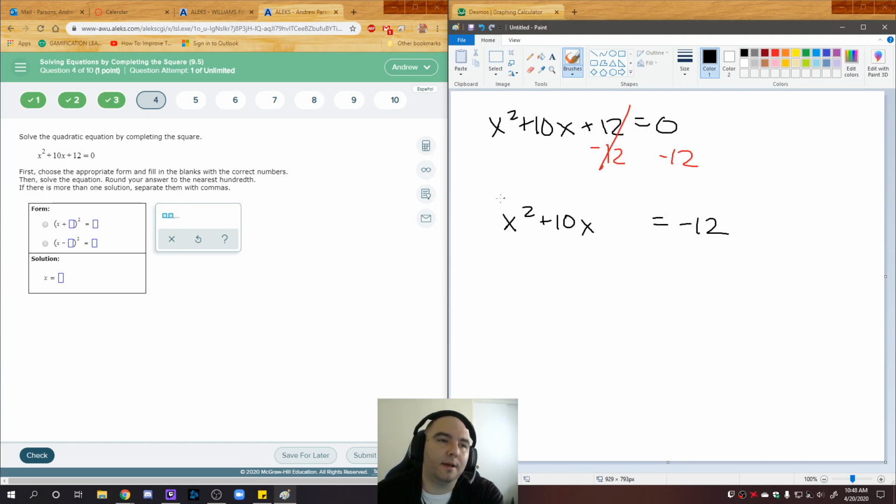Now here's the problem. I can't factor this, but I want to factor it. So the question is, what can I add to make this something I could factor? Well, here's what we can do. Complete the square. So what number is half of 10 and then that same number squared? Half of 10 is 5. I'll do a little work off to the side here. 10 divided by 2 equals 5. 5 squared equals 25. So to complete the square, it's fair game if I add 25 afterward.